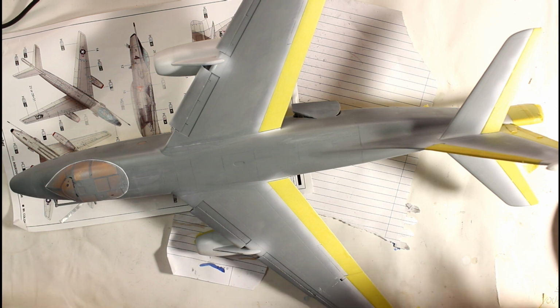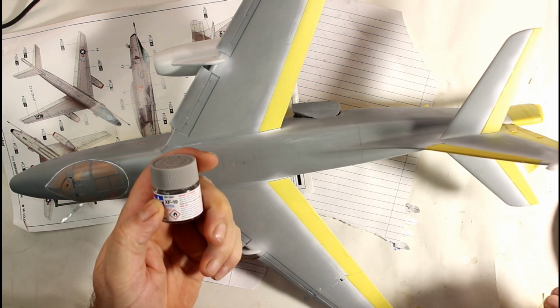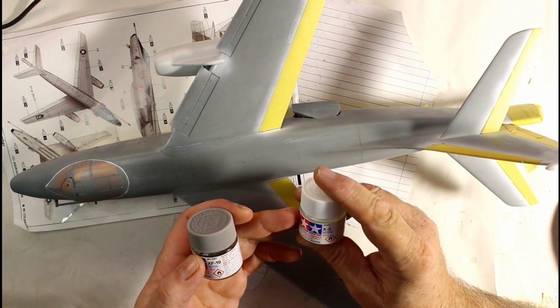Now I'm going to go over now and put the light gull grey, which is the main colour that goes over the whole thing. Again, to me, Tamiya doesn't actually make that colour. The closest I found on the internet is this one here, the XF19, mixed with white, the X2.